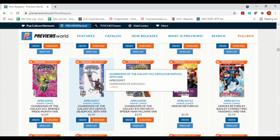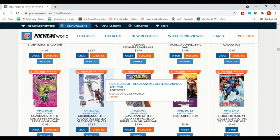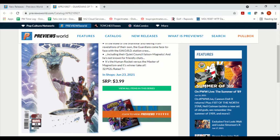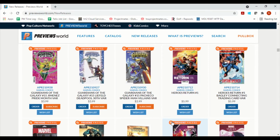Then we've got Guardians 15. I'll pick that book up. I'll probably get this one. I like this cover a little bit better, although the Deadpool cover is pretty cool with Silver Surfer. So anything Surfer related I'm in. So I don't know. I may change my mind and get that one instead. And then we've got Spider-Man villains.